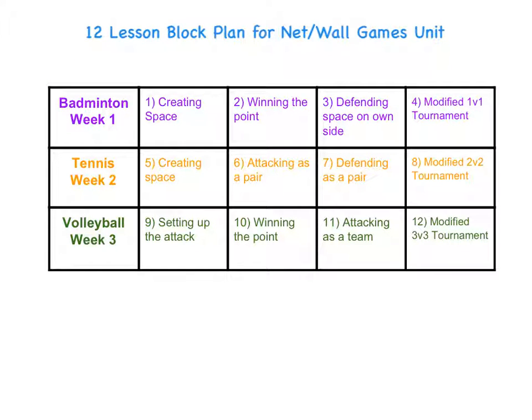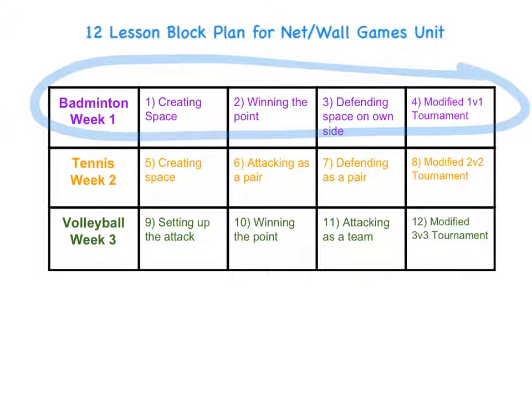12-lesson block plan for a netwall games unit. This 12-lesson block plan will be carried out as follows: badminton, week 1. Day 1, creating space. Day 2, winning the point. Day 3, defending space on their own side. And Day 4, a modified 1v1 tournament.